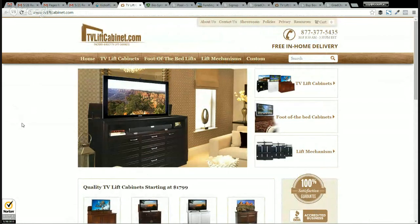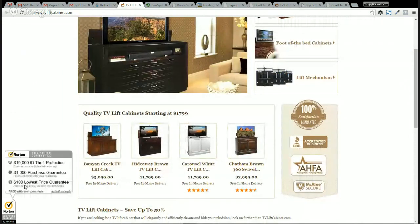Okay, so tvliftcabinet.com. We're looking at factory direct TV lift cabinets. Okay, cool. I like the layout of the page. Very woody, just brown woody. I like this Norton Shopping Secure badge.